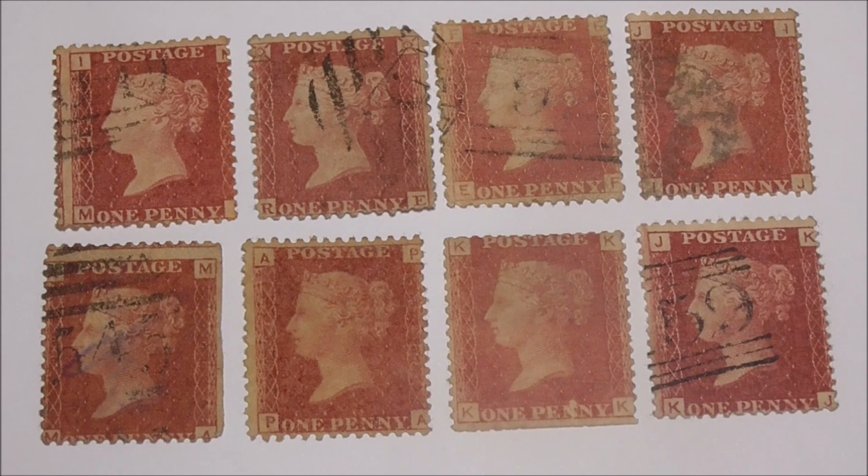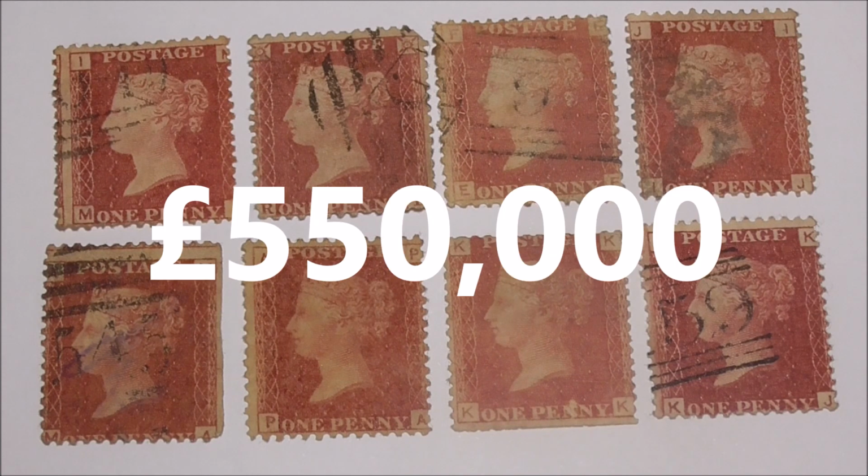Another, from the Thomas Tapling collection, was bequeathed to the British Museum in 1891 and is held in the British Library today. A fifth was bought for £375 in 1966, is now in a private collection and hasn't been seen since 1974. Of the other 3, one was again bequeathed to the British Library, another was auctioned in 1944 for £220, and finally, the last known plate 77 penny red was sold in 2012 for a whopping £550,000 to a private collector.